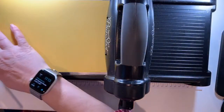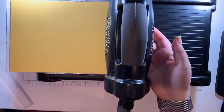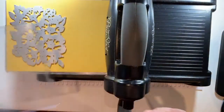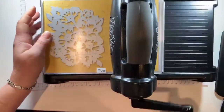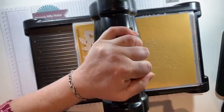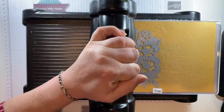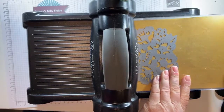So I think what I'm going to do is, this is the new Bumblebee in color. And I'm going to put that on there. And let's see how we go. This is my first time using it. Let's see if one time does it.